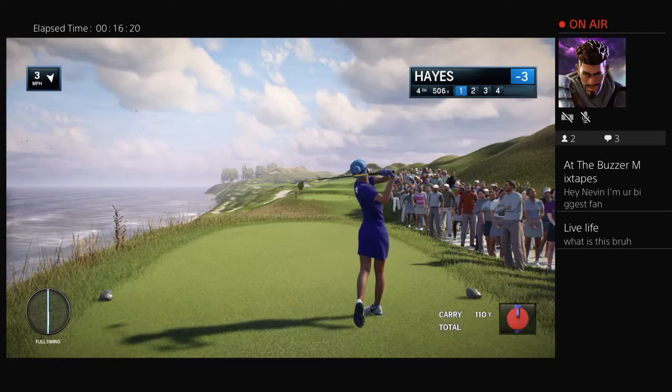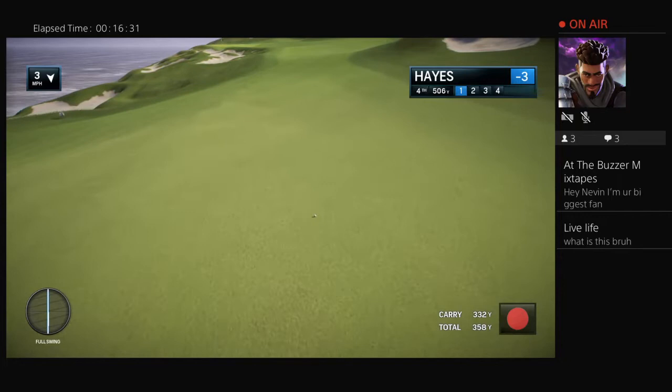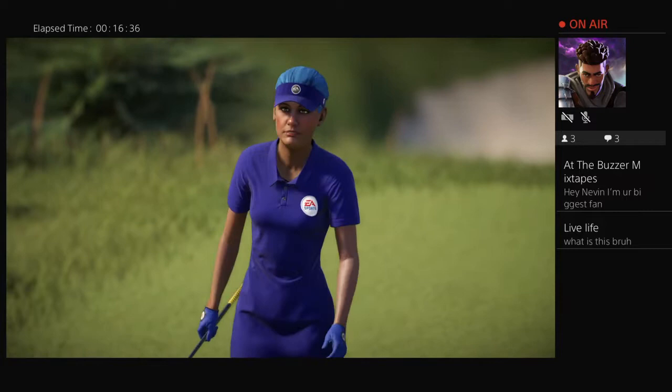Tom Weiskopf was one of my idols growing up. I loved the way he swung. That swing right there reminds me of my idol. And it looks like Rory McIlroy, Frank, sticking the follow-through. Oh, come on, that's not even human. That's ridiculous. That is 350-plus yards.